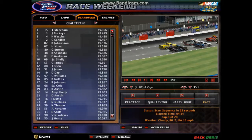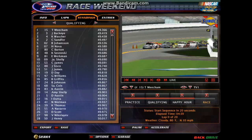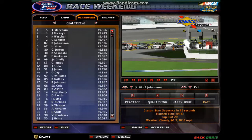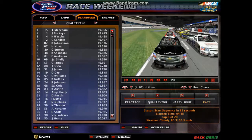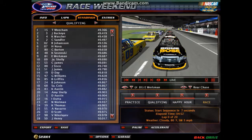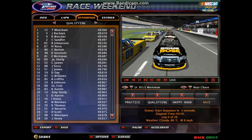There's fastest in first practice session, Austin Ogo. Jeffrey Buckeye also starting in the front row. Then Chris Washer and Charles Sanford, row 2. Bob Johansson and Henry Nova in row 3. Chris Burton and Kyle Sosnowski, row 4. Elijah Workman and James Shelley round out the first 5 rows.